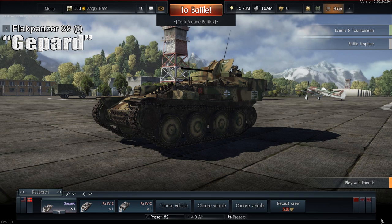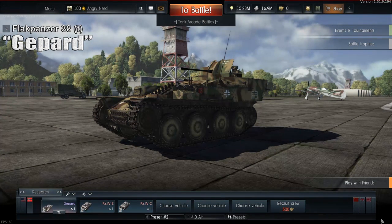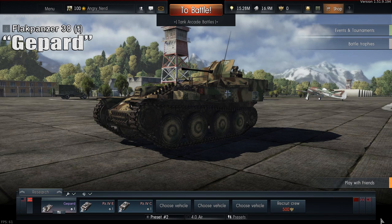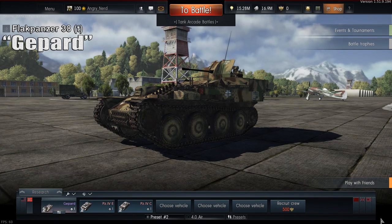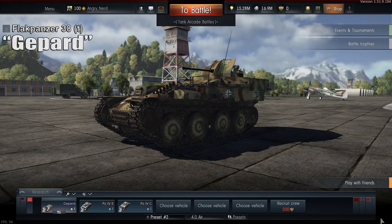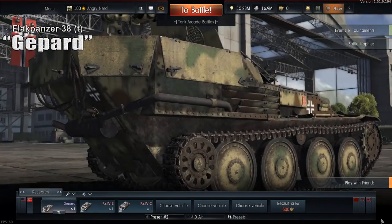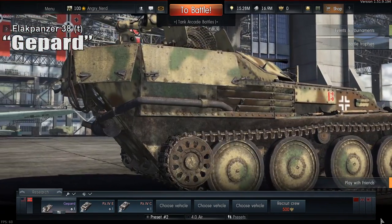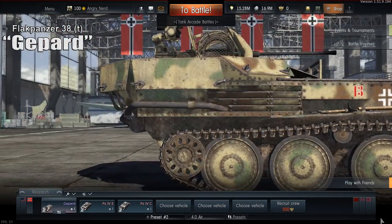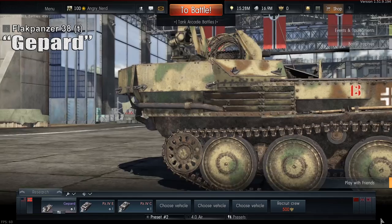Okay, so the Flakpanzer 38T Gepard. This thing is a little beast. That fire rate, you saw I took out an M3, I took out a Panzer IV. Those need to be side shots though. Don't think you can face off and engage that vehicle in the front where the armor is the thickest and come out on top of that one.